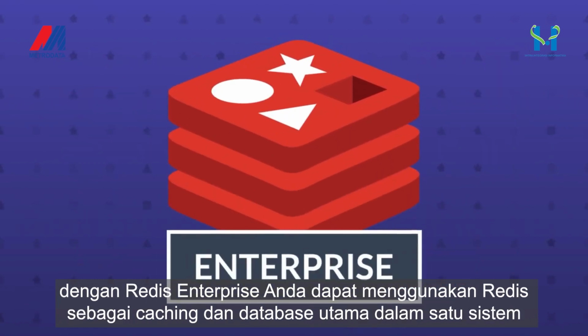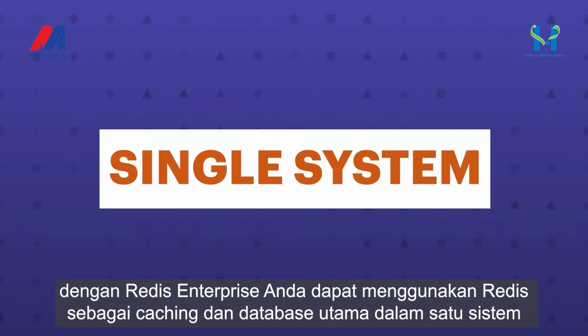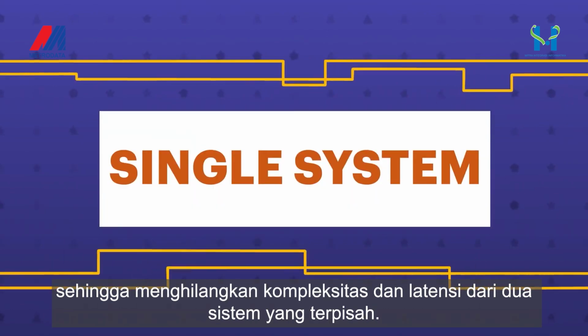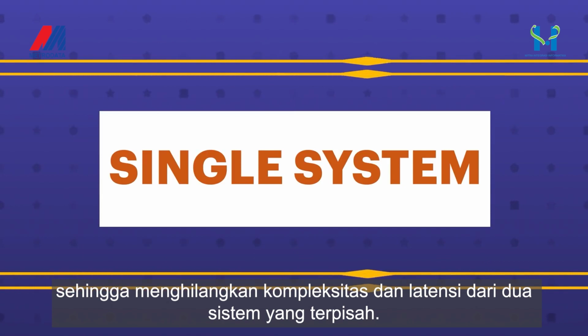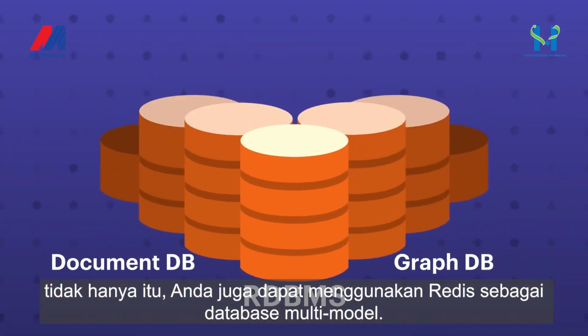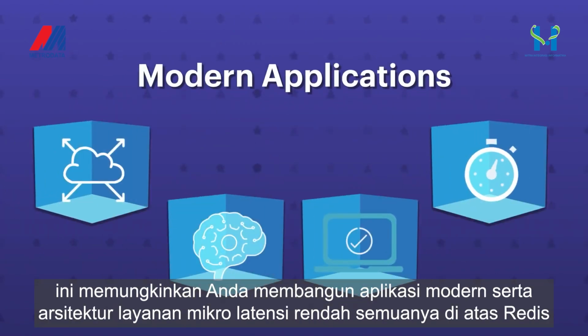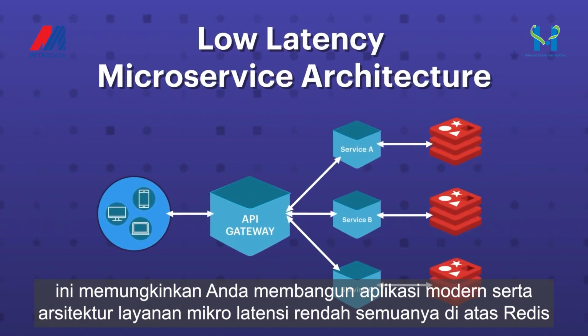With Redis Enterprise, you can use Redis as both a caching and a primary database in a single system, thus eliminating the complexity and the latency of 2 separate systems. Not only that, you can also use Redis as a multi-model database. This allows you to build modern applications as well as low-latency microservice architectures all on top of Redis.